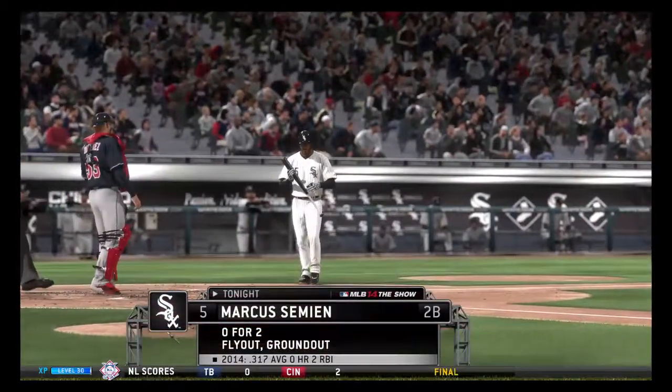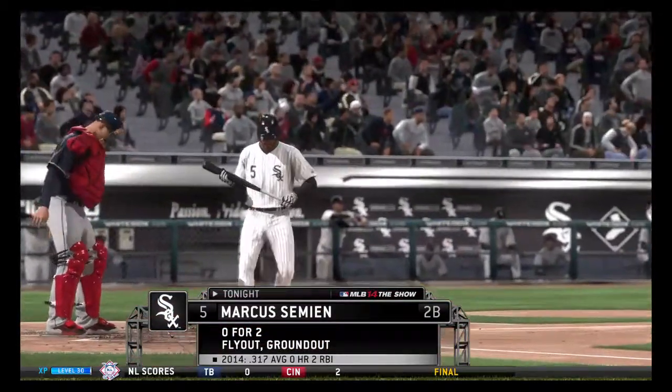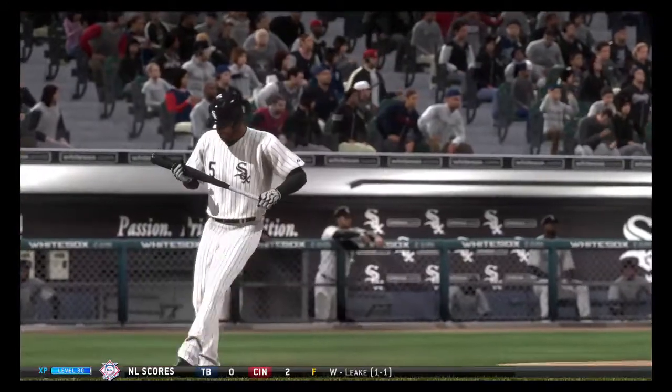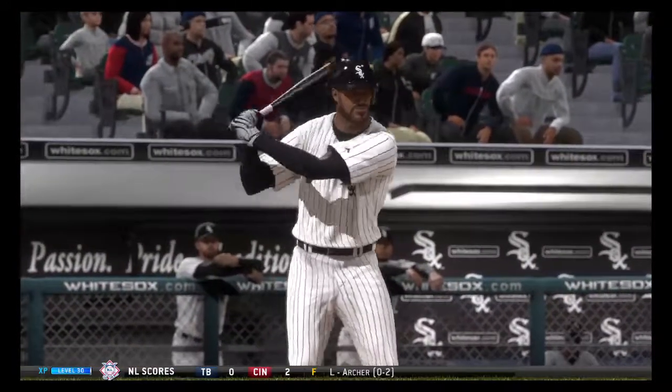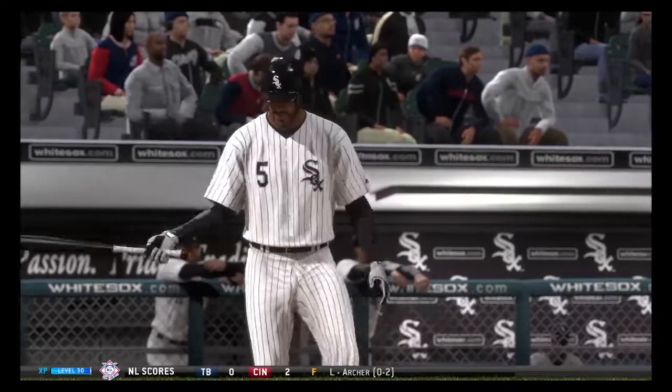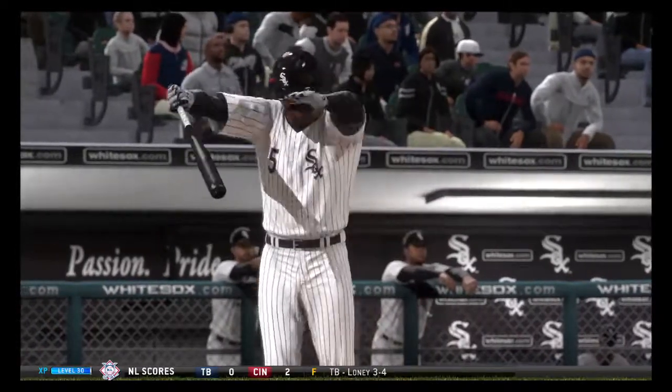Marcus Semien will stand in for the third time now. Still without a hit, so that streak could be in a bit of jeopardy. And I think that's in the back of his mind, but it's not something he's really focused on. He just wants to get up there and put a good swing on the ball.